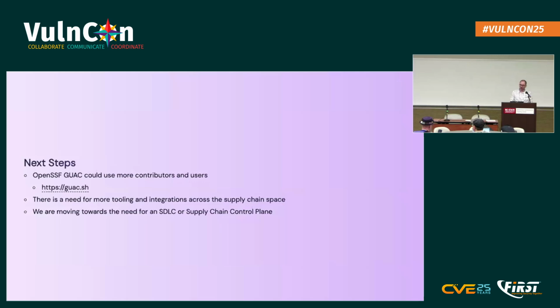So next steps: we're always looking for more contributors and users. There's a need for more tools and integrations in the supply chain space. We're moving towards something that a few of us like to call the SDLC control plane, or supply chain control plane. This is the need for managing state across your entire ecosystem of everything you're pulling in, the same way that Kubernetes orchestrates workloads. We need some concept, even if it's purely an abstraction, of what we are pulling into our ecosystem. And are we controlling to make sure it's being built in the right way, that only approved developers are allowed to develop there, and only approved projects are allowed to be pulled into my supply chain? Anyway, that's what I have.